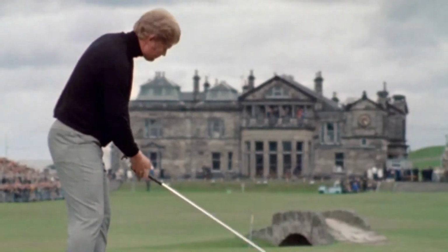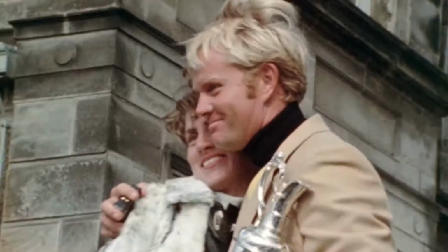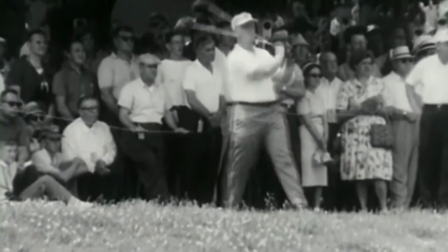It was sold on December 10, 2019 for $1 million in a private auction, equating to $1.22 million with the buyer's premium. The proceeds from the sale were donated to Nicklaus's charity, the Nicklaus Children's Healthcare Foundation.